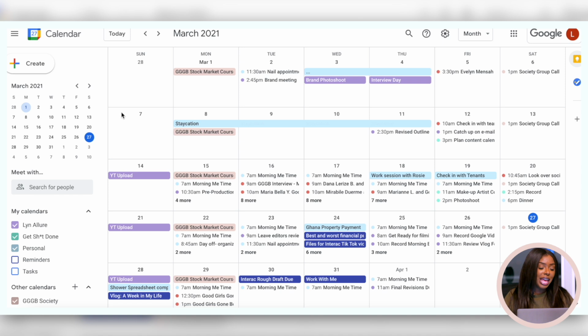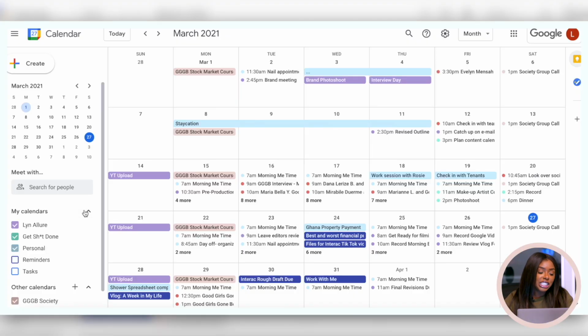I want all the joy to be sparked. And so I went ahead and I changed the colors to my brand colors. So that's why you're going to see the pink. That's the pink that we use for the Good Girls Gone Boss Society. This is the blue for the Good Girls Gone Boss Society. And then I also have some other pastel colors, pastel blue, purple, or lilac, whatever you want to call it. But I went ahead and I changed the colors.